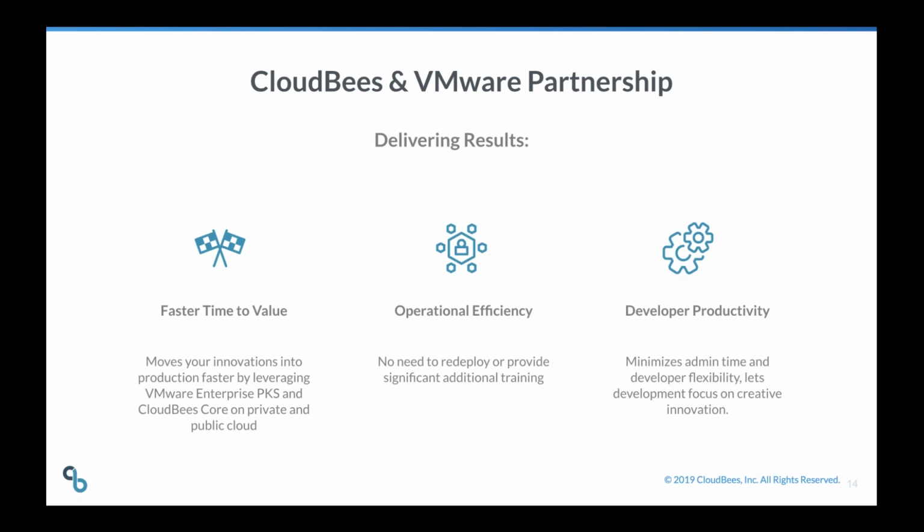And finally, I think, the thing that is at the end of the day going to be the most important is that we put our developers back in the innovation seat.